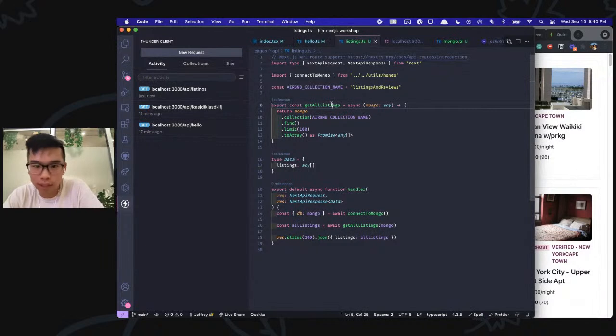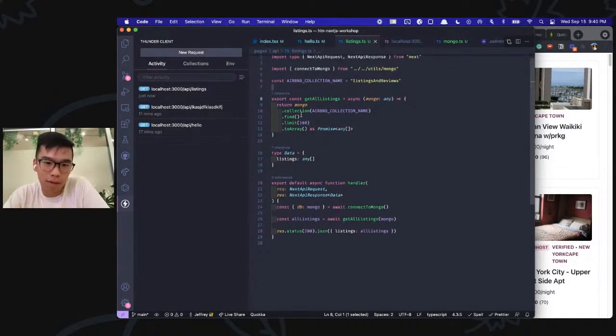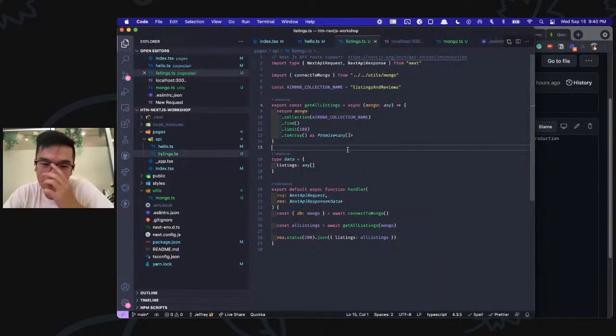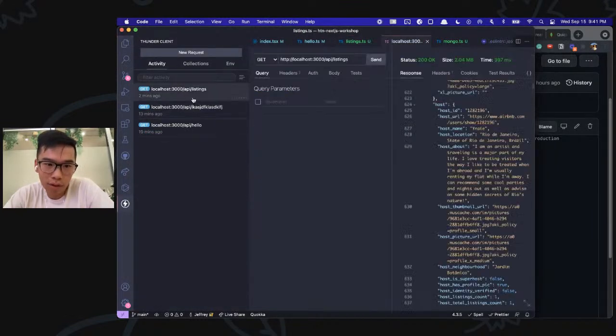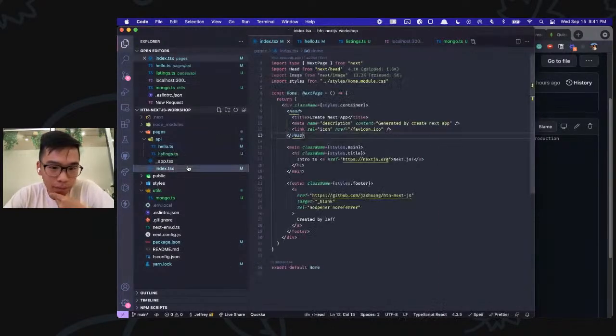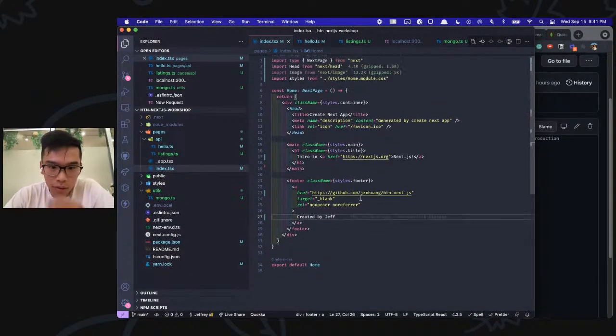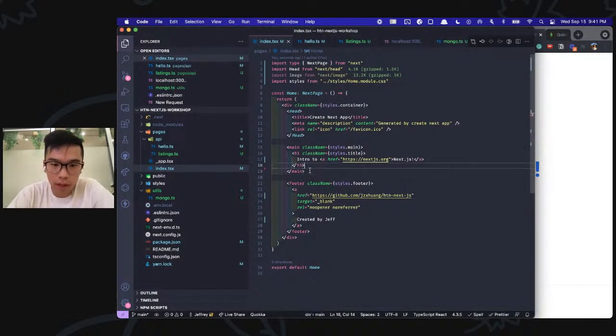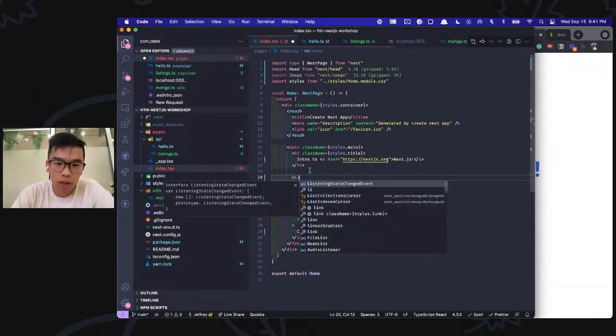You can have one of your friends work on listings, one on payments or reviews or design or whatever it is, asynchronously, and you don't really have this issue of pushing and pulling from different repositories. So that's just some of the inspiration behind Next.js. But let's keep going. So I have this endpoint, slash listings, that's giving me a bunch of data. And let's do something cool with it on our front end. So I had my front end. It looked like this. What I'm going to do is create a link to a new page. So I'm going to go link.